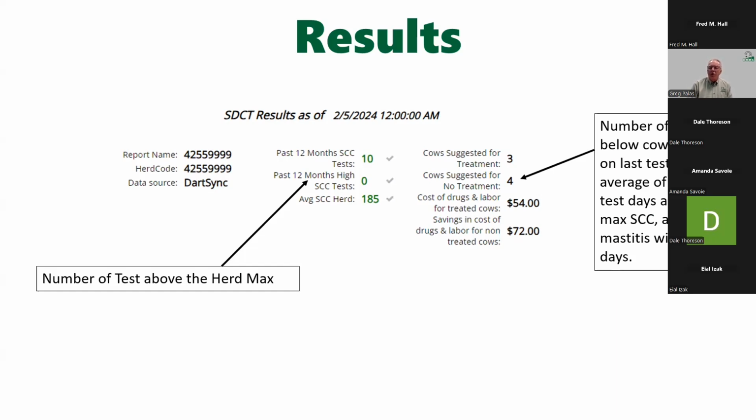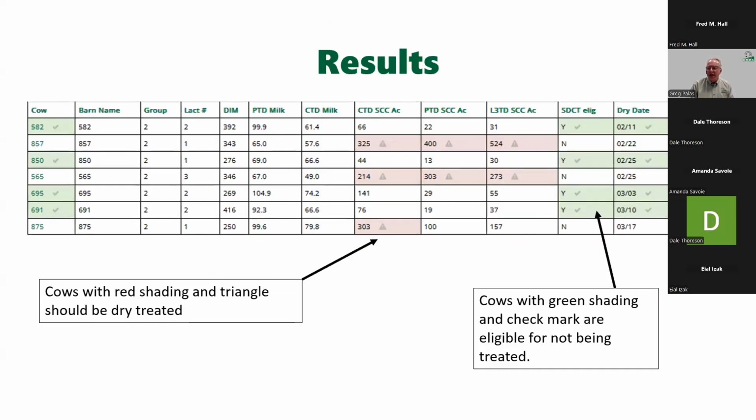So in order to be eligible for selective dry cow therapy, we are looking at the last 3 test days, and also want to make sure, based upon the cell count maximum that we set, and also we want to make sure there are no cows that had a mastitis treatment health code recorded in the number of maximum days that you established. So this is a summary of the results. And then we start looking at the individual cows.